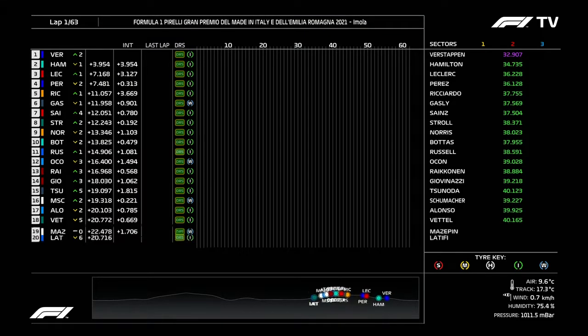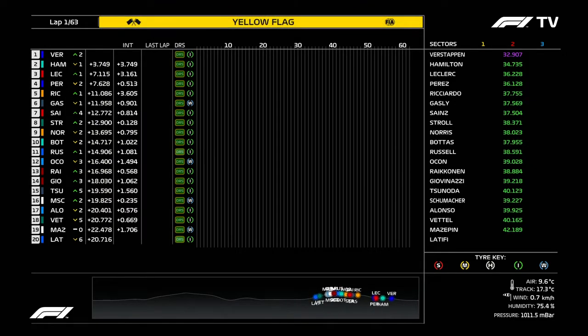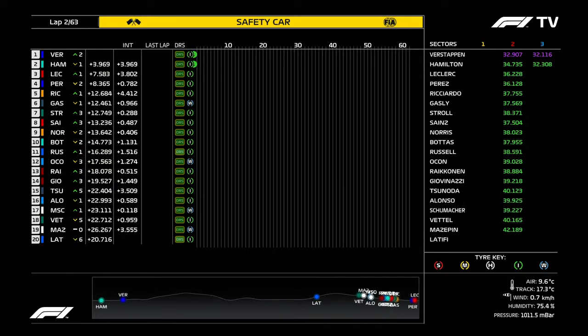Verstappen leads Hamilton, leads Leclerc going over the grass now. Is his teammate Sainz. Perez is 4th, Ricciardo 5th, then Gasly, Sainz, Stroll, Norris and Bottas. Yeah, the Ferrari's really struggling to fire the tyres up, aren't they? So Gasly... Oh, and that is Nicholas Latifi in the Williams, and he is out.